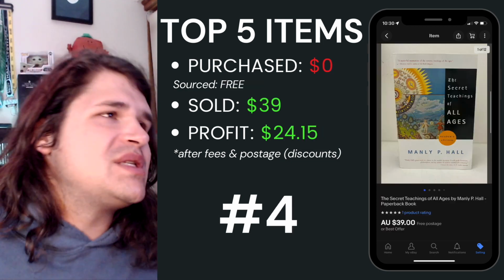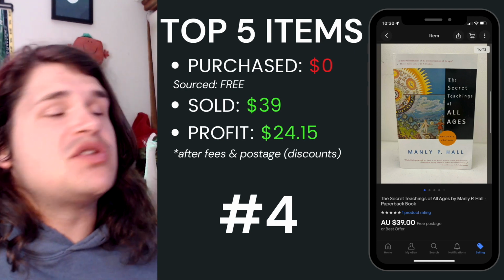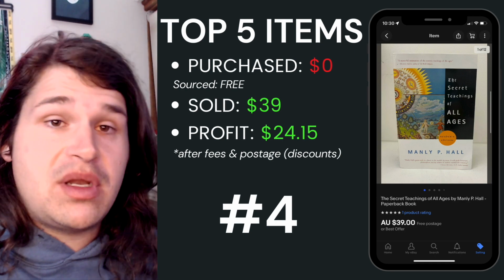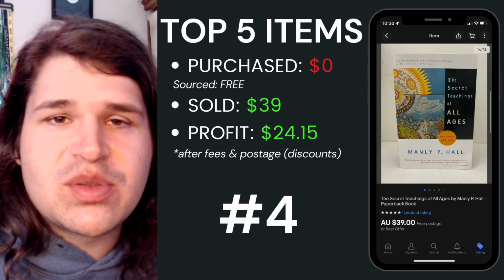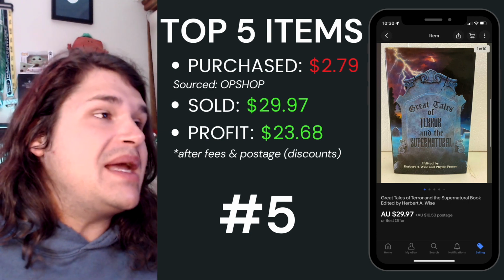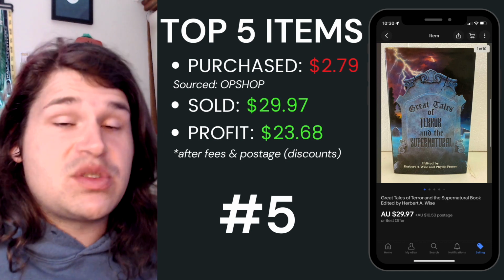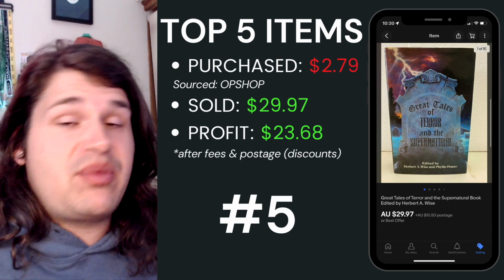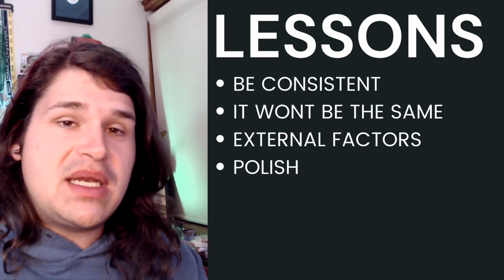Top item number 4 for this week was a random book. Actually, I got this one for free, The Secret Teachings of All Ages. Now, I've sold this for $39, and after fees and postage, I've been able to take home a profit of $24.15. And the final item for this week was another book, The Great Tales of Terror. Picked this one up for $2.79, sold it for $29.97, with a profit of $23.68 after fees and postage, of course. So it's been an interesting week.